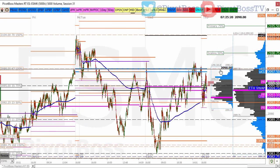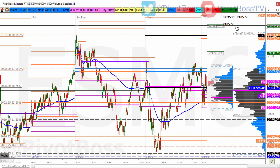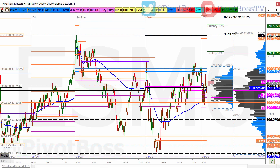Obviously, if we do see an upside push through 2100, 2105 half is going to be the primary upside target for the day as of right now. And any test of that level could be an early fade opportunity back toward 5-day VPOC.